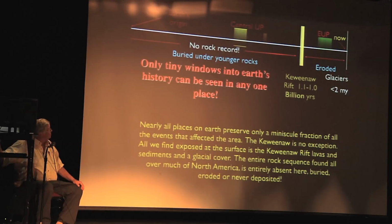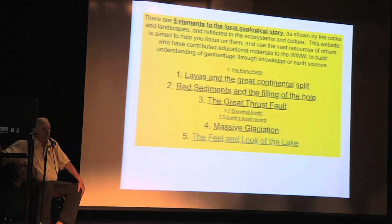And there's the eastern UP and the central UP and Earth's origin and so on. In our geologic story here, we tell about really 5 elements of the geology: the lavas and the great continental split that took place, the sediments, the red rocks, the thrust fault, massive glaciation, and then finally Lake Superior, which filled in a basin that formed very early.